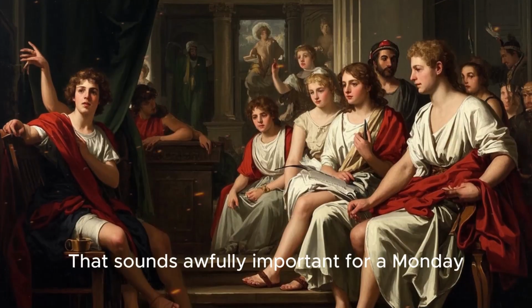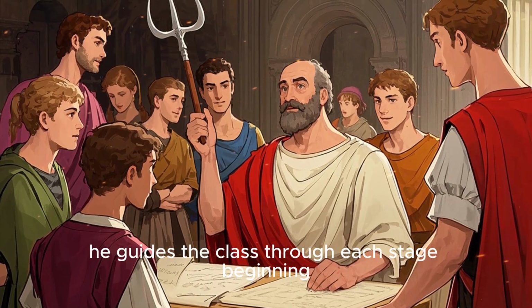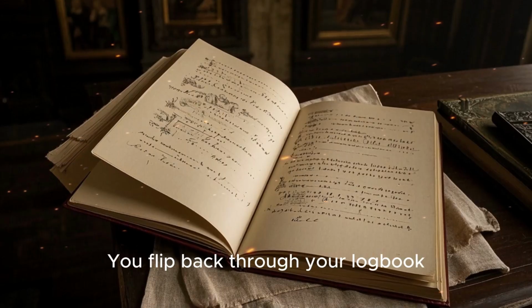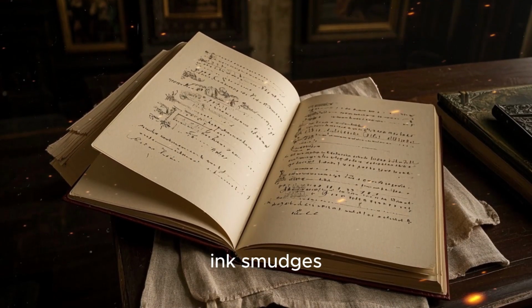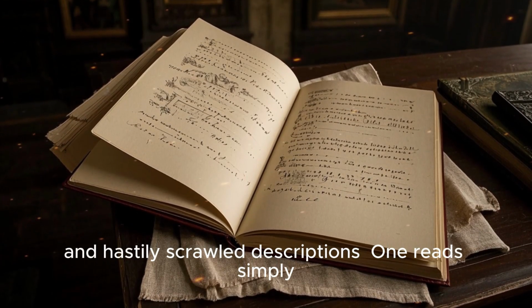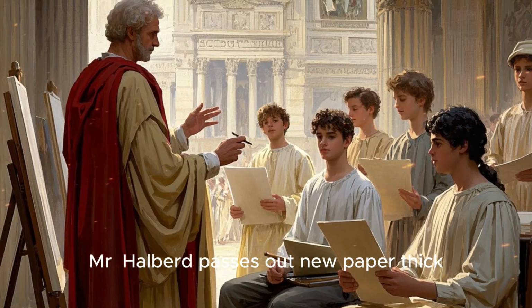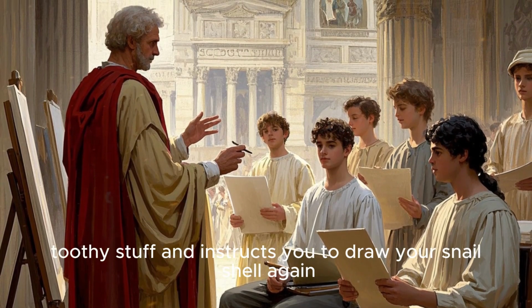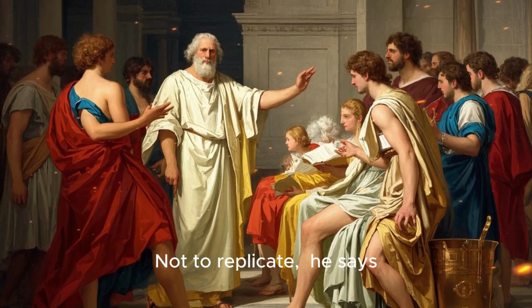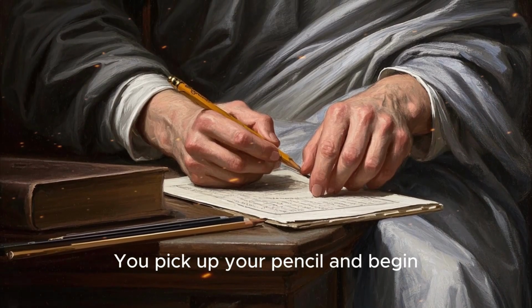You blink. That sounds awfully important for a Monday, but as the morning rolls on, he guides the class through each stage, beginning with a review of your field notes. You flip back through your logbook. Ink smudges, leaf prints, doodles, and hastily scrawled descriptions. Then you move to illustration. Mr. Halbert passes out new paper, thick, toothy stuff, and instructs you to draw your snail shell again. "Not to replicate," he says, "but to notice what you missed." You pick up your pencil and begin.